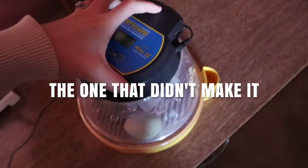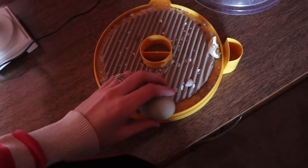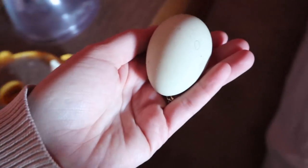I'm so sad that that last little chick didn't hatch. It makes me sad to think that there could be one more sweet little chick to add to the farm, but I'm going to focus instead on the six that we do have and how grateful I am for all of those little chicks making their way into the world. And now we get to love on them.